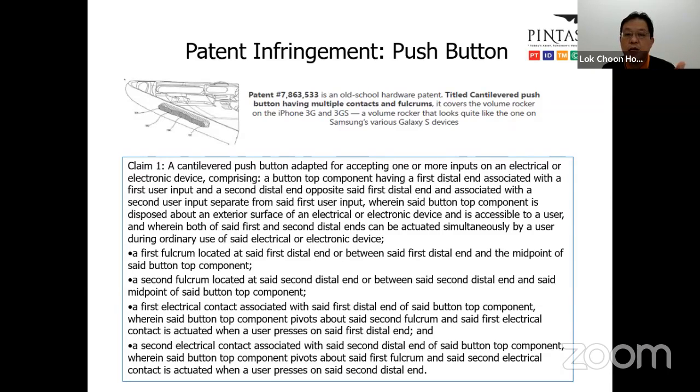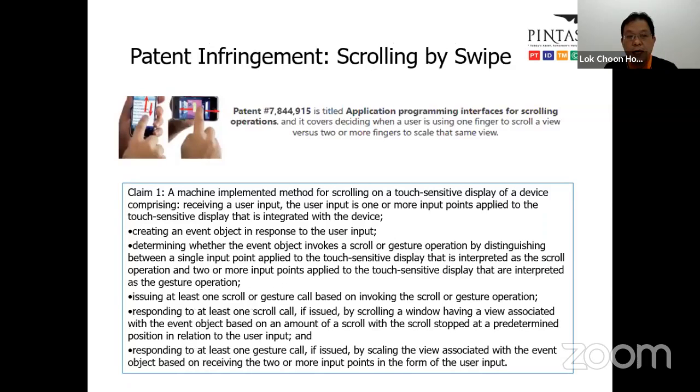So this is on patent 7836533. It is on the volume rocker, a series of fulcrums and how you can control the volume. That was original from Apple, and this is one of the patents that Apple used to sue Samsung. The other patent that Apple used to sue Samsung was that of scrolling by swiping.